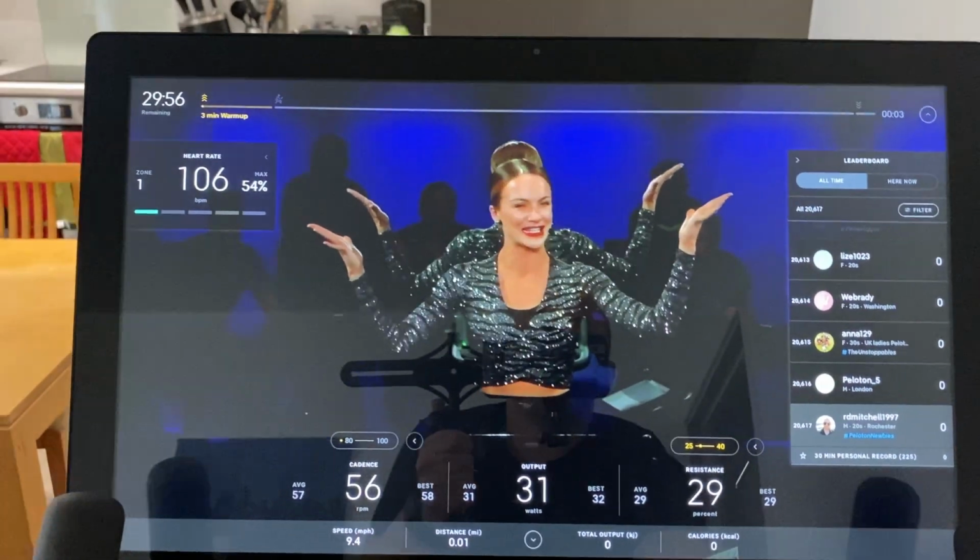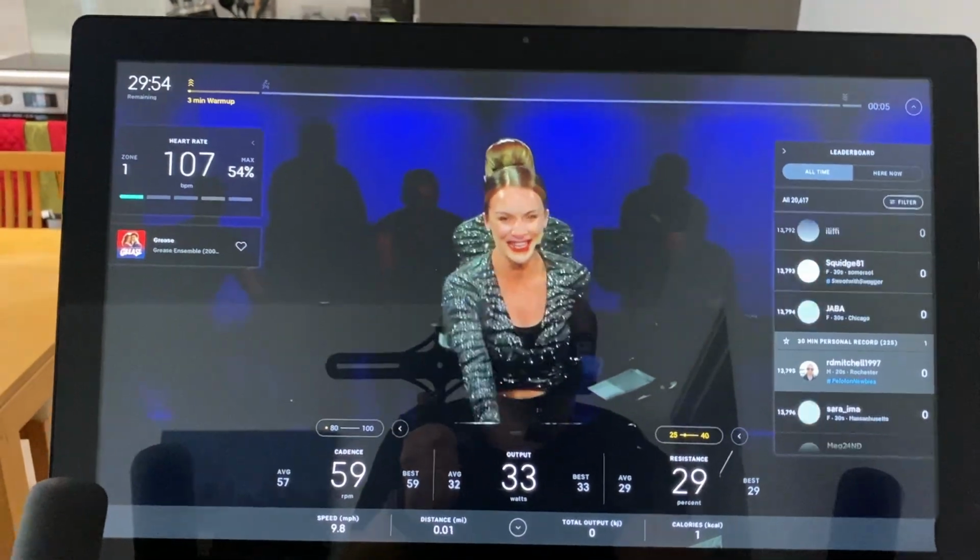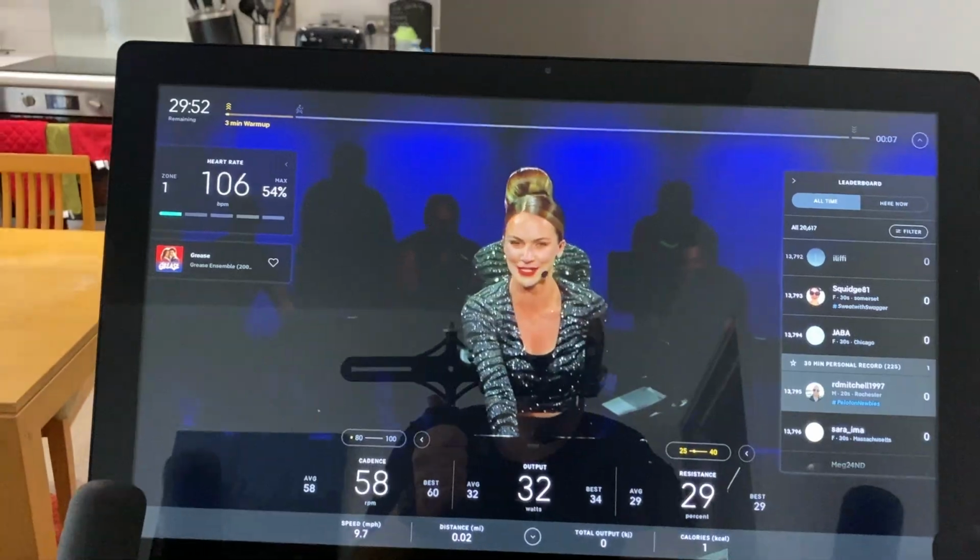But let's go ahead, finish up this ride, and we'll talk about just how I got on with my Peloton and how I'm enjoying it. Alright, so that was a half-hour ride there, and I think the one thing that Peloton has taught me the most is that I'm not quite as fit as I remember being. That was one hell of a ride.